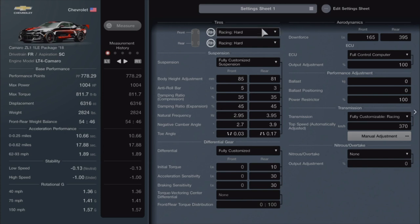We're using racing hard tires and fully customized suspension. Body height adjustment is 85 in the front, 81 in the rear. Anti-roll I got set at 5 in the front, 3 in the rear. Damping ratio compression is 35 and 35, front and rear. Damping ratio expansion, 45 and 45, front and rear. The natural frequency is 2.95 in the front and 3.95 in the rear.